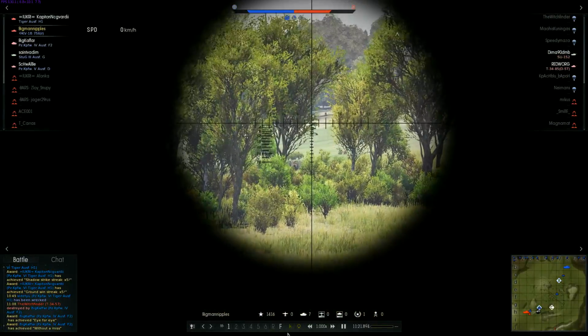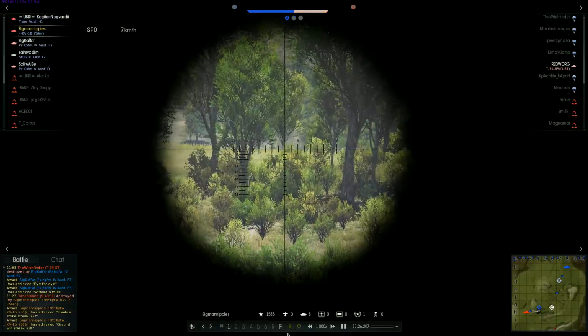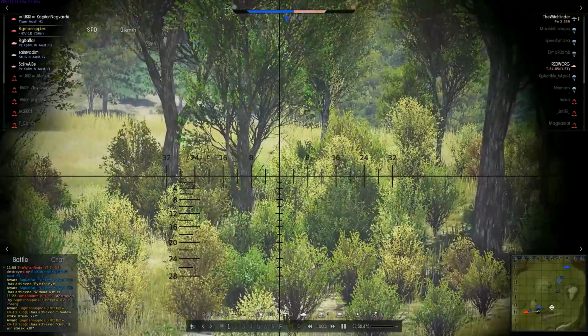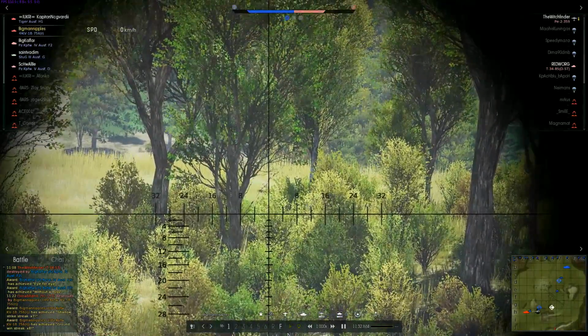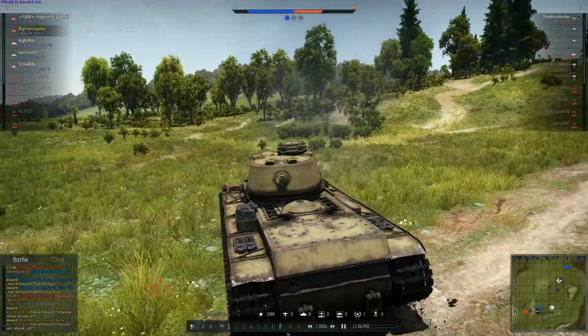And there he is. He spotted him. The gun's aiming right at him. He takes the first shot and he takes him out. Now the only two things left on the enemy team are a PE-2 dive bomber and a T-34-85 with the D5T gun. Once they kill that T-34-85, it is game over.